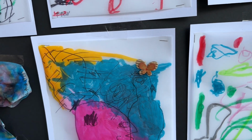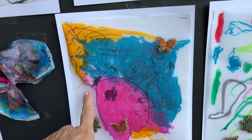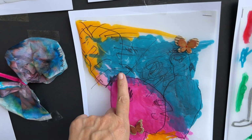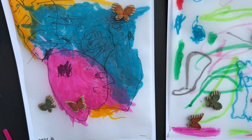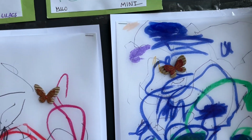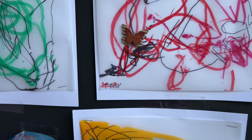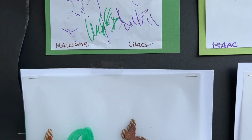And we used a couple of different varieties of markers. So this is a Sharpie marker, and then we went over the Sharpie marker with the tempera paint sticks. So for these pieces of artwork here, these are several stages. Instead of just having the children visit their artwork once, we'll go over the artwork with them and encourage them to think and add more pieces to their artwork.